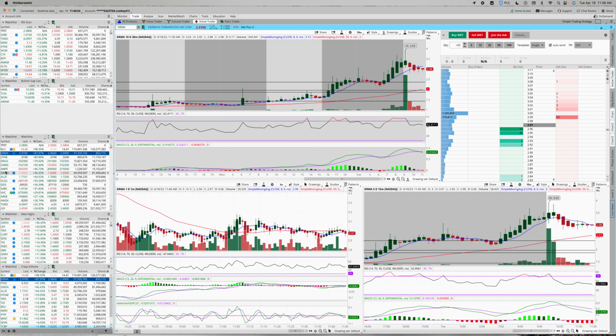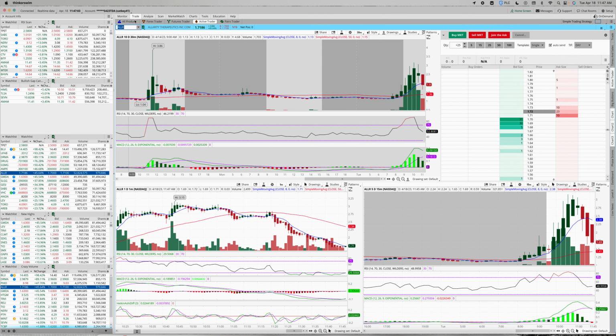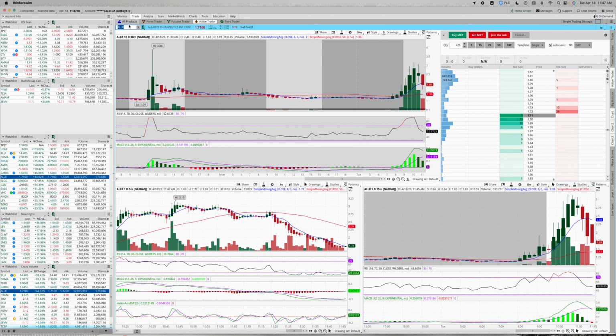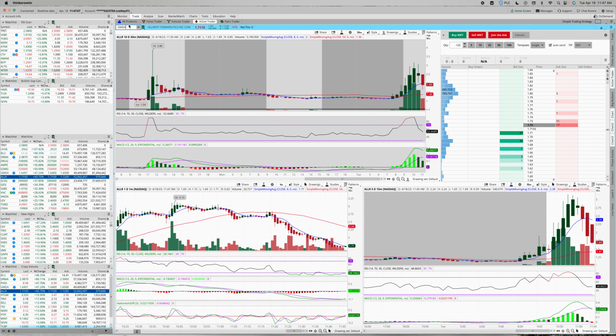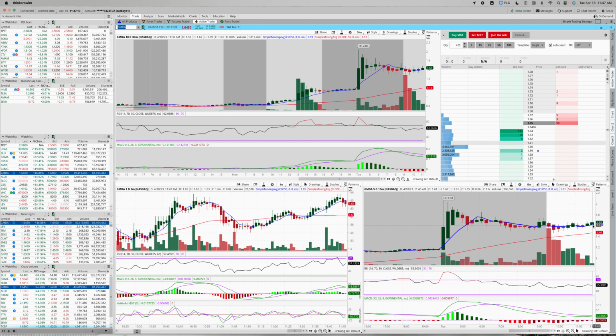and GMDA, it's going so fast. ALLR as well are leading gappers. GMDA, this one looking like a buy pretty soon. Watching this pullback. See here the second green candle above this, but it's pulling back. So I'm watching for a pullback point before I buy in. We're gonna watch.